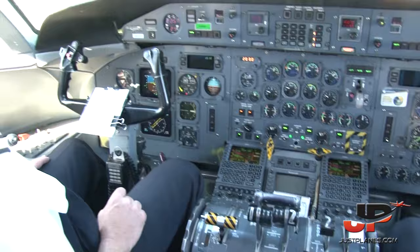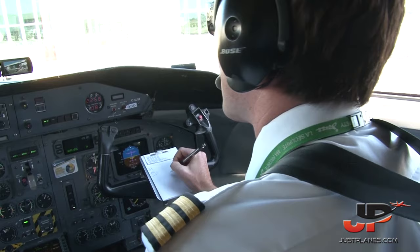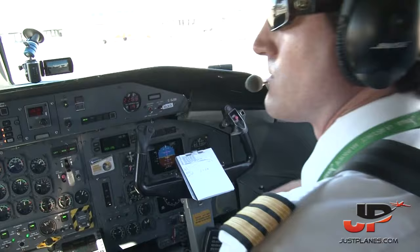Ground, Jazz 161 is door 33, ready for taxi. Jazz 161, afternoon, 26 left, altimeter is 3007. Taxi Golf, Hotel, Delta, Delta 5. Golf, Hotel, Delta, Delta 5 for Jazz 161. Roger. 3007, set. Exec Jet 687, switch you, ready for taxi. We have Oscar, we're over to customs.